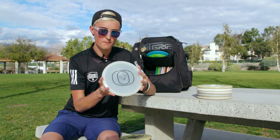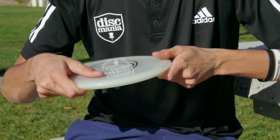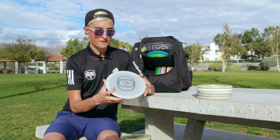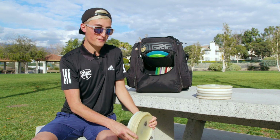He gave me an Oregon stamp one. This is a newer run of the MD3. Really flat, pretty overstable. I'm really liking the way this one flies. The flatness of it really gives it a nice forehand feel, nice stability. Really, really still loving the Glow MD3. Can see that staying in my bag for a long time to come.